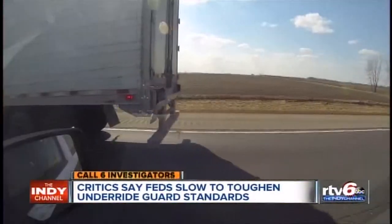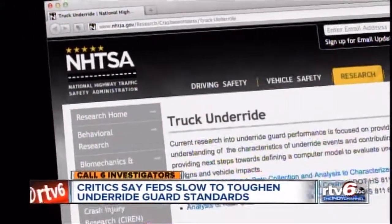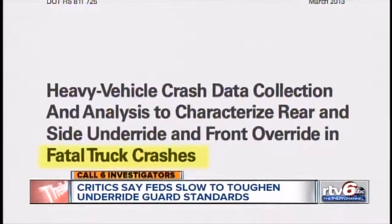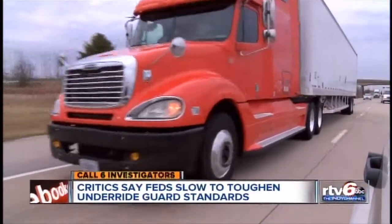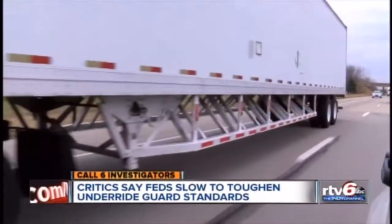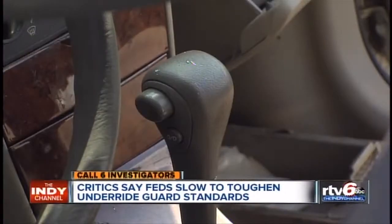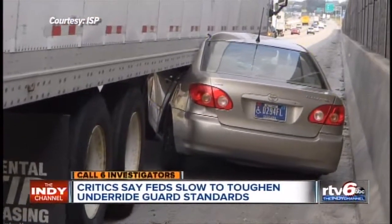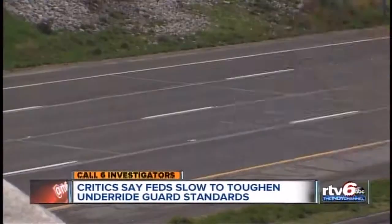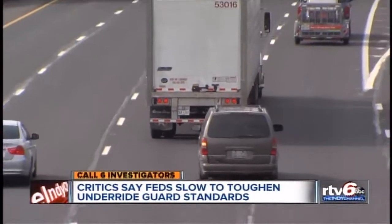I'll get that fixed. Critics say the feds have been slow to toughen standards for guards. Just weeks ago, the National Highway Traffic Safety Administration released a study that may lead to changes, including more stringent rear impact guard requirements. Bill Hutchins hopes those changes include requiring side impact guards, guards that might have stopped him from going underneath a truck. That would have changed the whole accident. Bill doesn't drive much anymore. He wasn't ticketed, but police say he failed to yield to the truck. I'm petrified on the interstate now. But for the millions of Hoosiers, the deadly danger remains, whether you notice it or not.